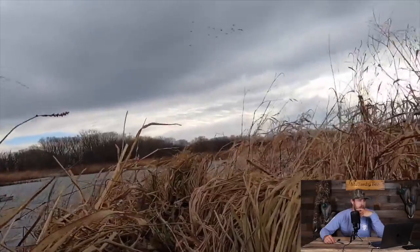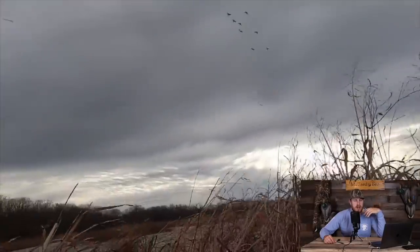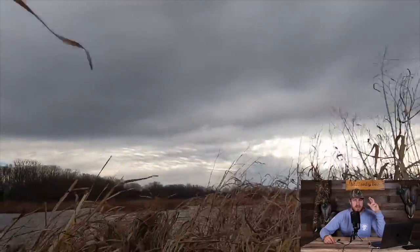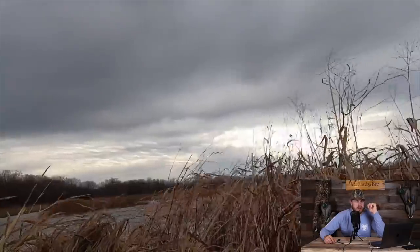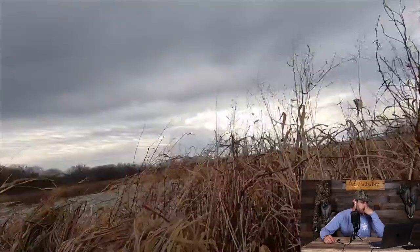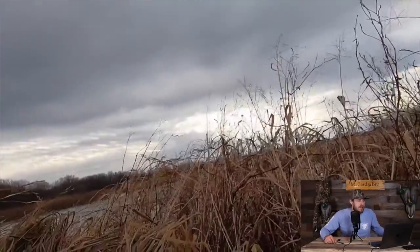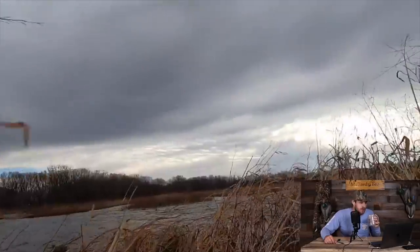Decent-sized groups, but I feel like if it was just me and one other guy, we would both limit out. Three, there's a chance we could have been shooting two guns at one bird, so I don't know. Seems like it was just a kickback, laid back, you know, wait 15 minutes, here they come hunt. It was cool.